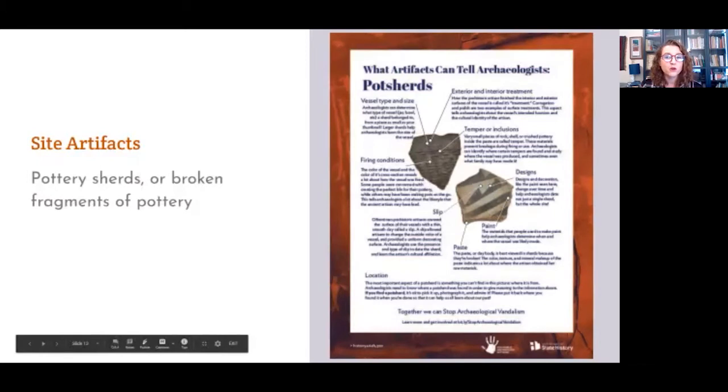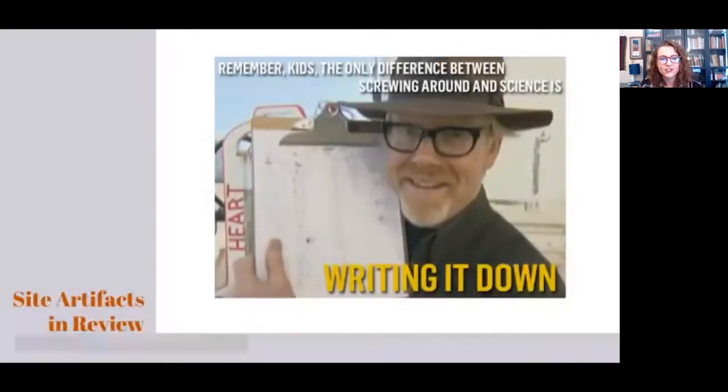So when you've poked around the site and seen the features and you've seen some artifacts, you can probably get a sense of how people used the site in the past.